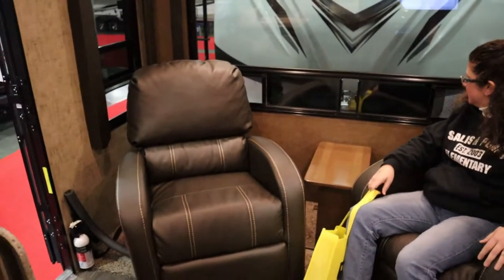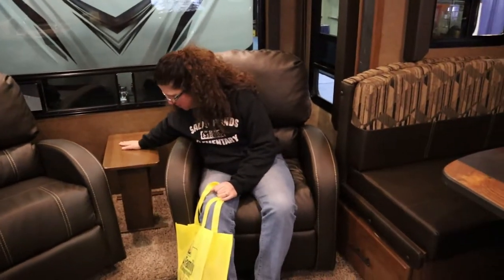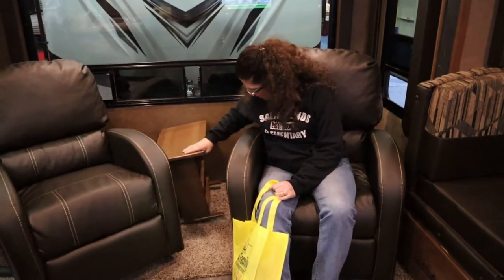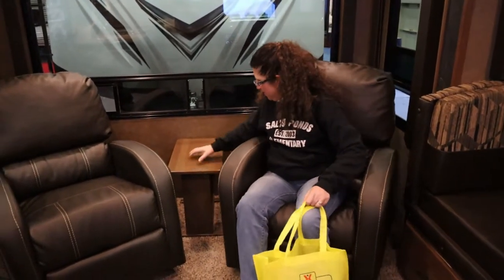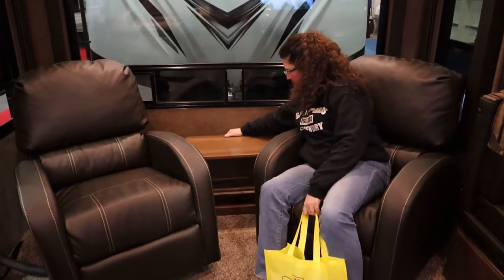Found them? I found them. I like them. These are the rockers that we need to get for our trailer. So this is a nice rear lounge. And this one has an actual. Where that's where our. So you can turn it this way. Yeah. It's a magazine rack.